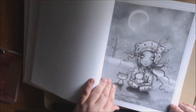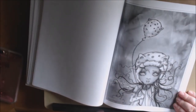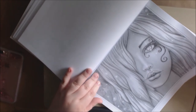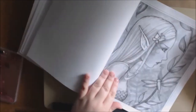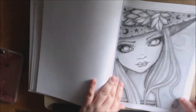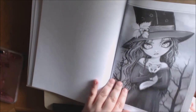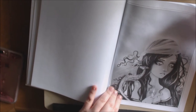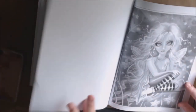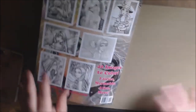So cute. These books, even though they're grayscale, I mean, beginners could color this. Why not? You just gotta jump in and not be afraid. I love them. I love grayscale books. Another witch. Ooh, this looks gypsy. Oh, they got a dragon on her shoulder. I didn't notice that before. Cute little fairy. And that's it.